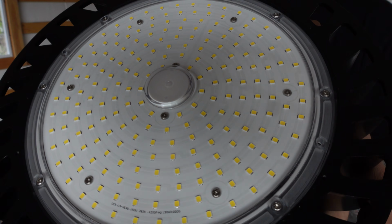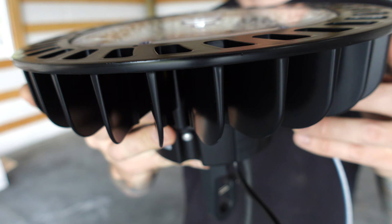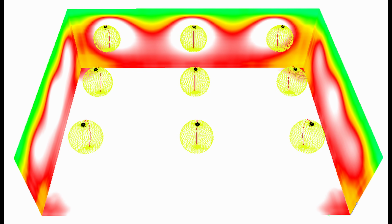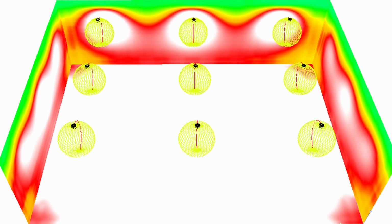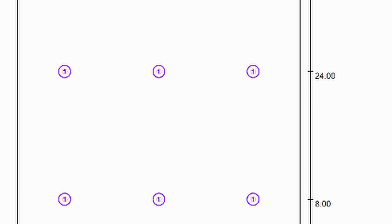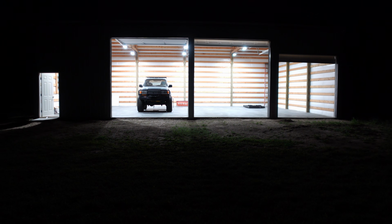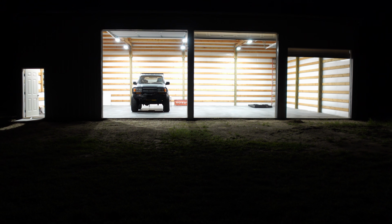Now, these are the Hyperlight Hero 150 watt high bay LEDs, and I'm running 9 in my shop, which will provide over 189,000 lumens. I chose 9 based on some help I got from the company. If you give them your shop dimensions, they'll actually build you a lighting map, which I thought was pretty cool. And in my opinion, it provided more than enough light. I like the temperature of the light and thought it worked really well.